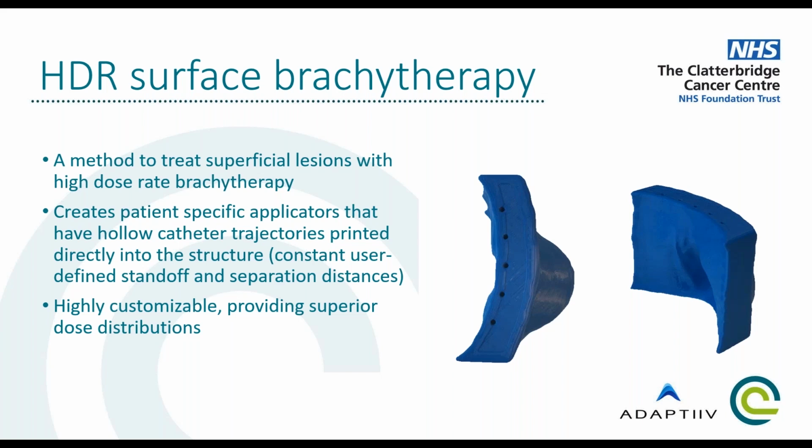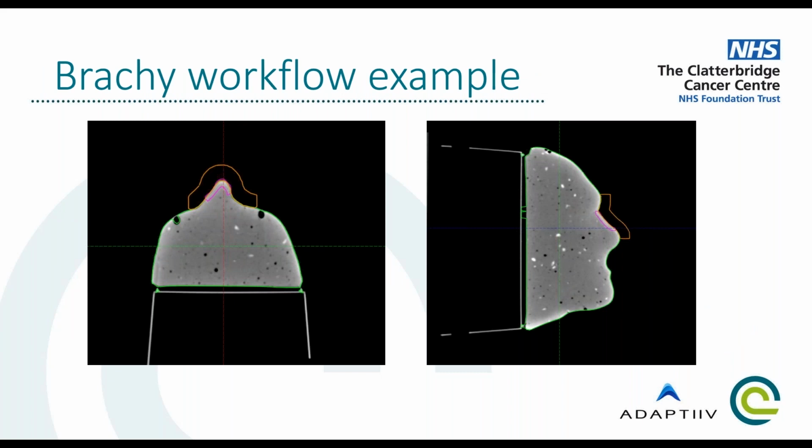It creates patient-specific applicators with hollow trajectories, so that you can insert your catheters. It's highly customizable, providing superior dose distribution, which is what we'd like to achieve. And so I took one of our patients through the 3D Bolus workflow, so I'm just going to talk to you a little bit about that now.